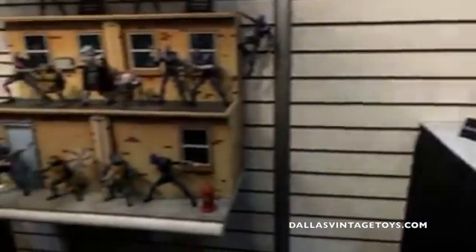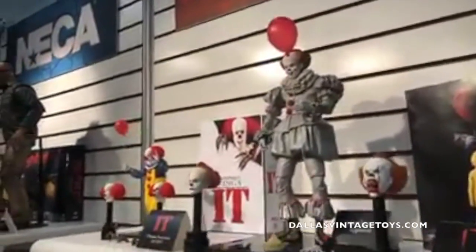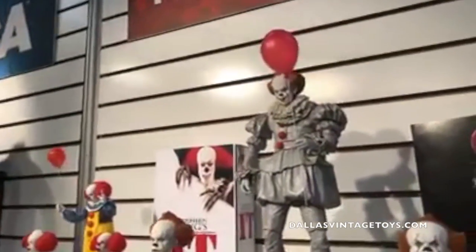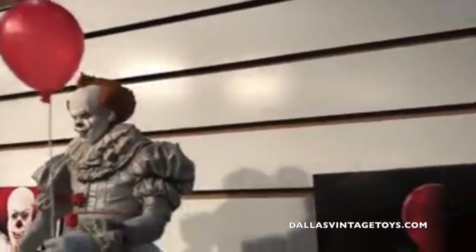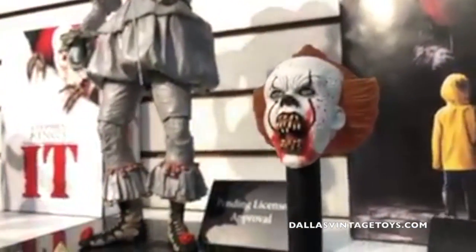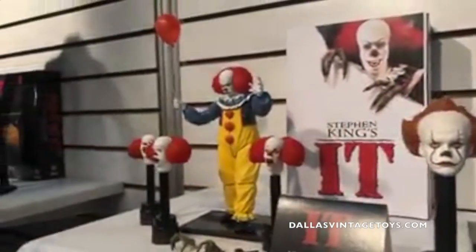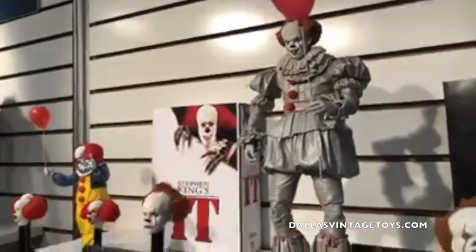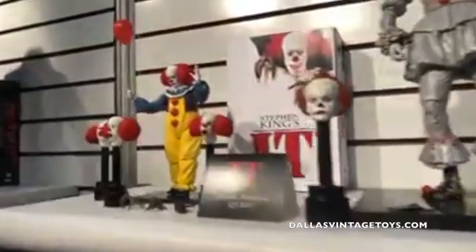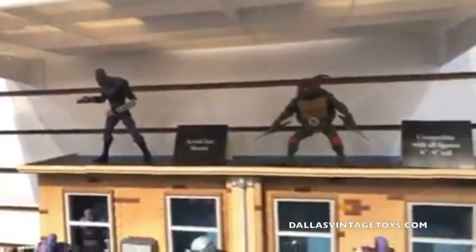But look at our ultimate Pennywise appearance in the balloon. Henry, I need this. So get him nice and close there. Both are 7-inch ultimate. Look at the face there. The Tim Curry one is the actual original size of the Bolt Beast, with all the different heads.